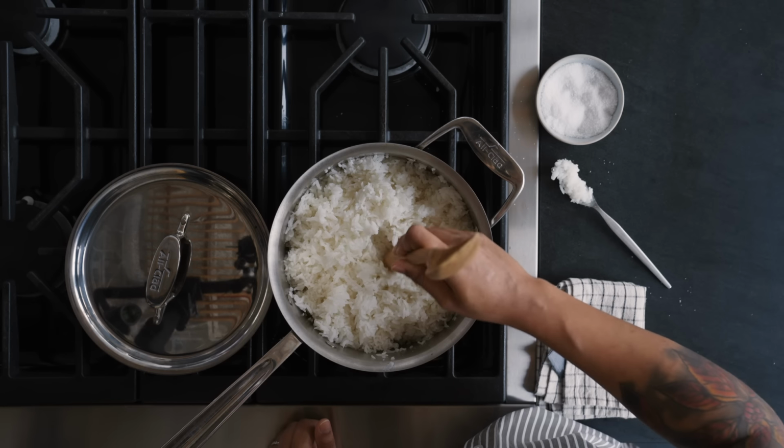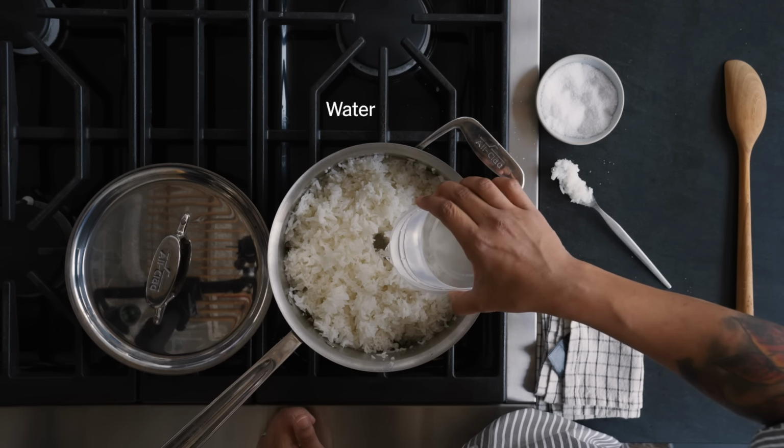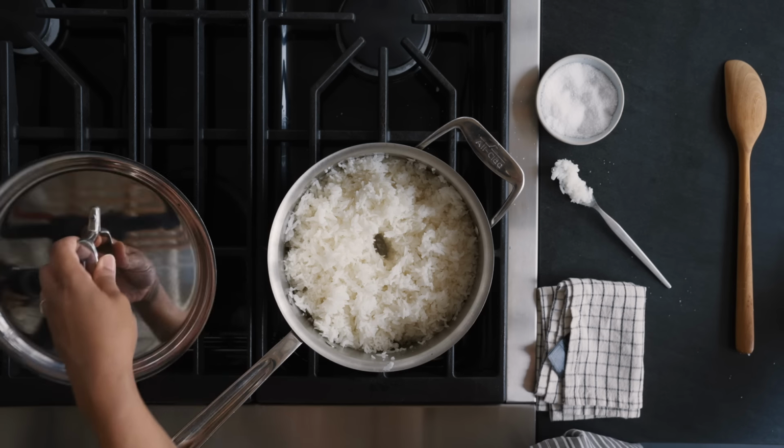And let's say you uncover it, it's dry and it's undercooked. Just grab the back of a wooden spoon and make a little hole right in the middle and pour in about a tablespoon of warm water. You don't need much. Cover it up and let it cook on low heat for 5 minutes. Check it again. We just need it to get really nice and steamy.